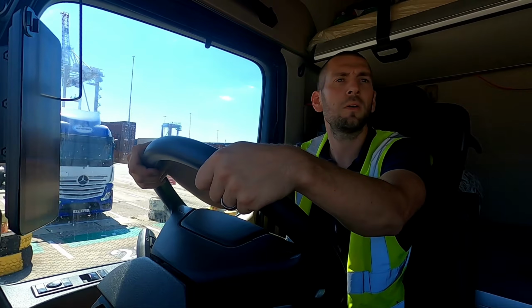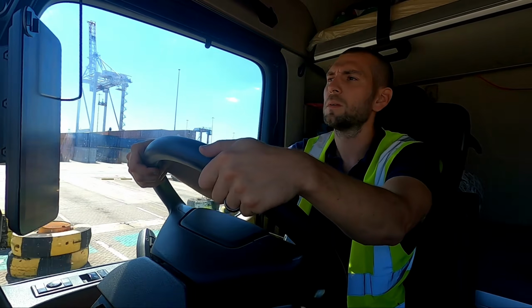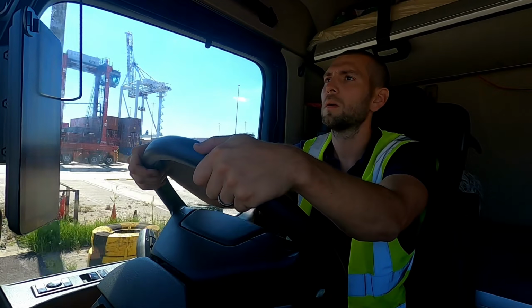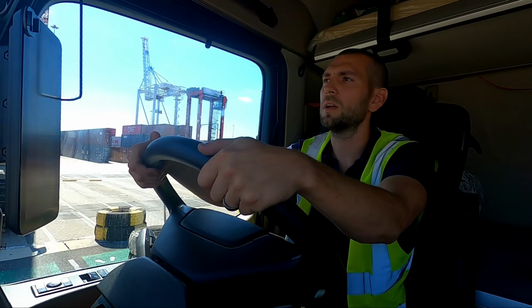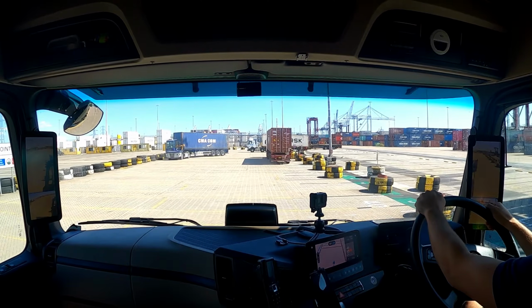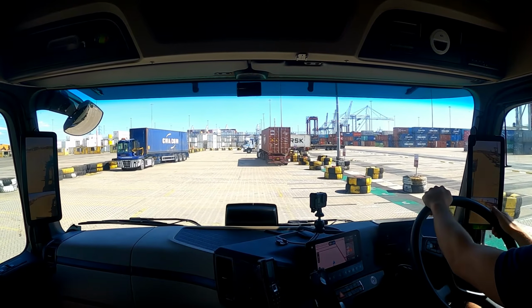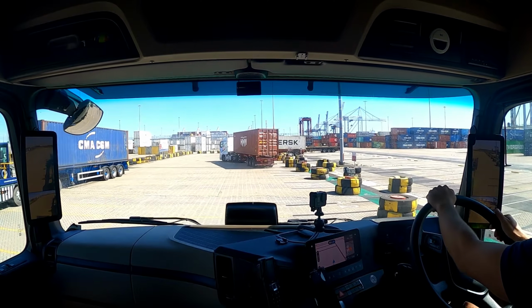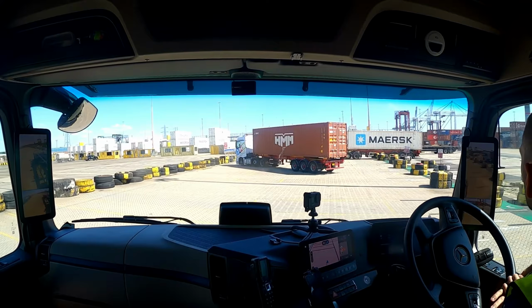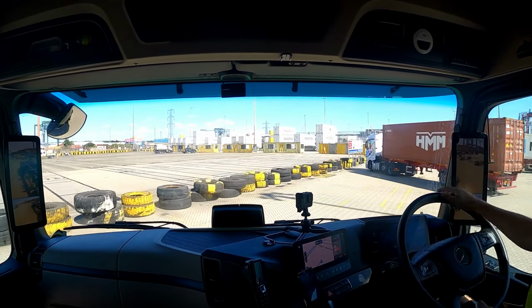Keep going, keep on going. Right down towards the end. Some of the bays have got the markers to tell you where they are, but they are all written on the floor. So yeah, some of them make it a little bit easier by having the slots written on the signs.